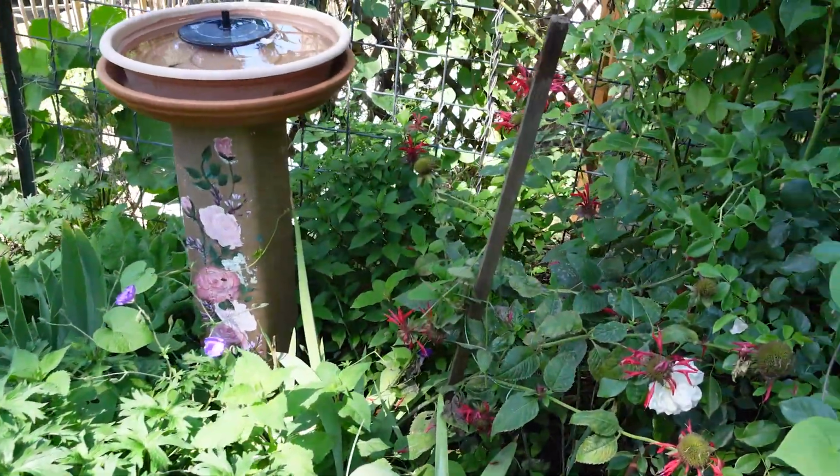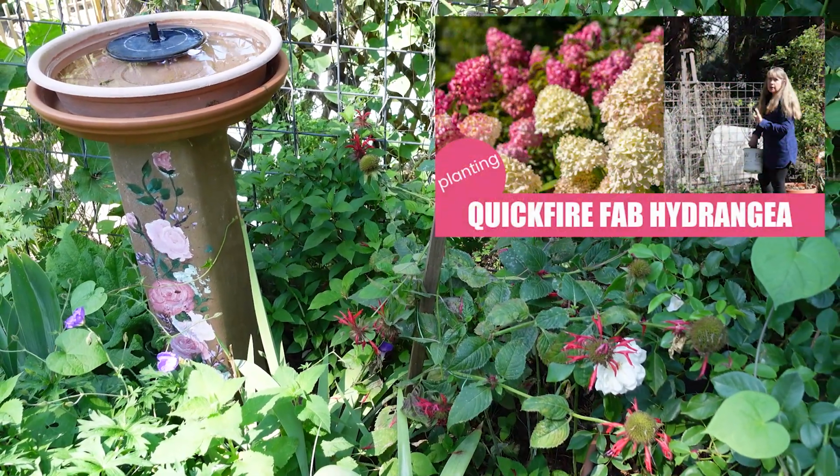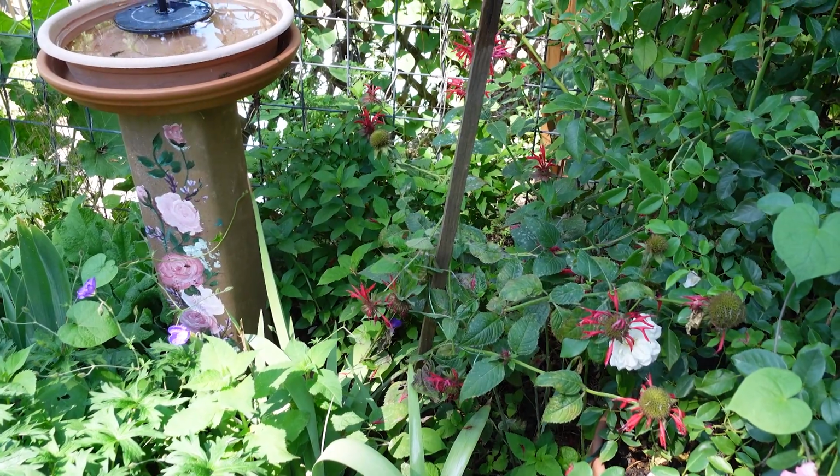Let's move on back. That hydrangea I planted last summer or spring. I shared with you how I planted it and what I did. This is Quickfire Fab.